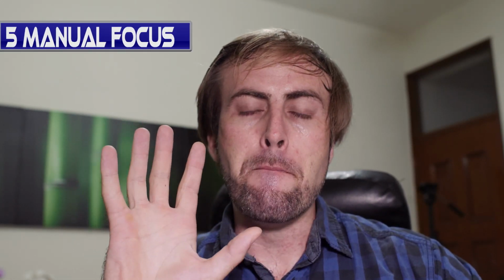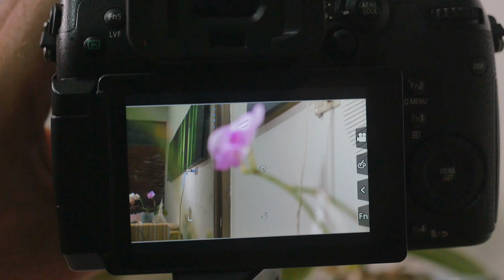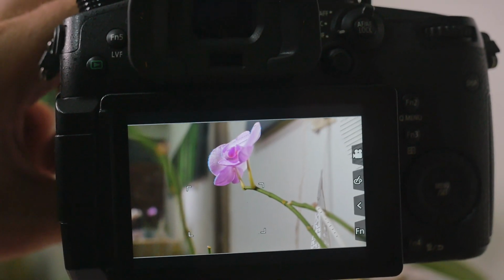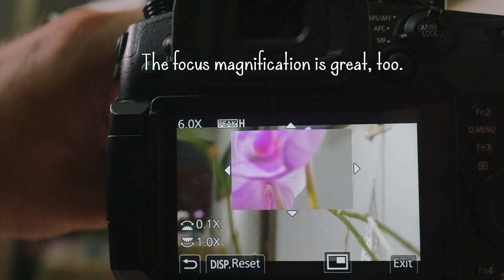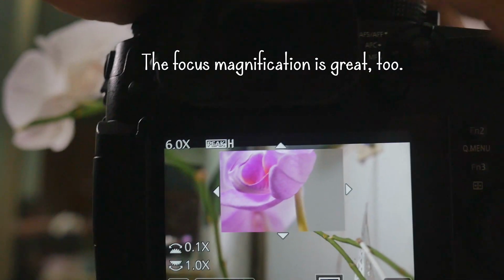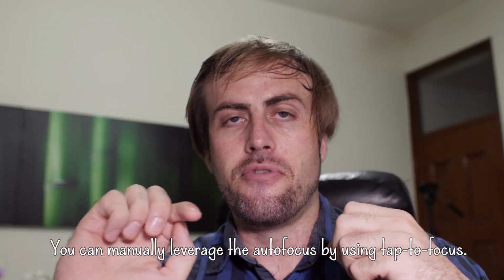Number 5, manual focus. The GH5 is a great camera for manual focus, which is a blessing for filmmakers. The focus peaking is fantastic. And if you're using Panasonic lenses, the manual focus works very, very well as well. And you can also leverage the focus by putting continuous autofocus off and using tap to focus. So the manual focus functionality of the GH5 is superb.